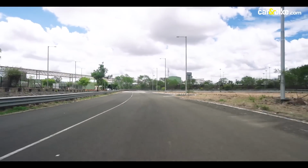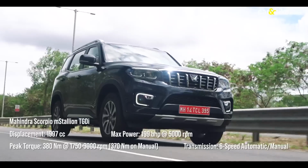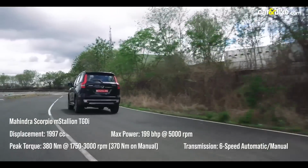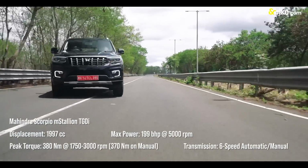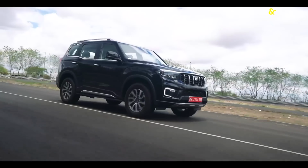The engine is the M Stallion Turbo GDI, which, as I have been saying for some time, is a great investment that Mahindra has made. It does duty across its range of cars and will also be a huge asset to the upcoming compact SUV that will complete Mahindra's portfolio.